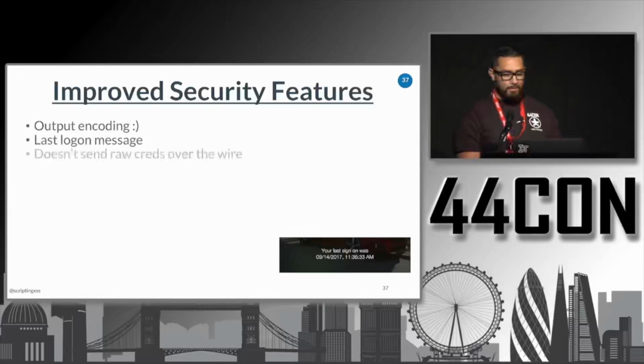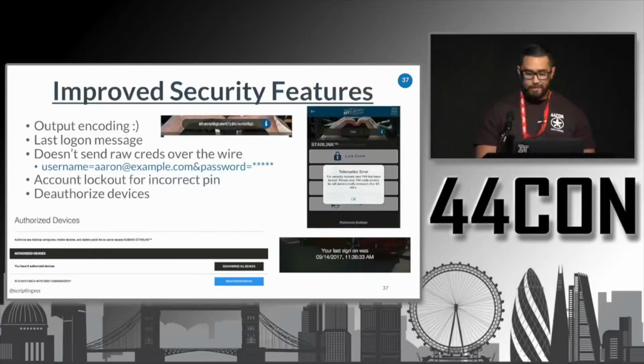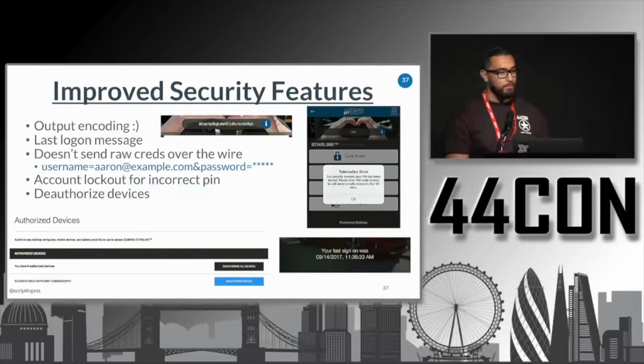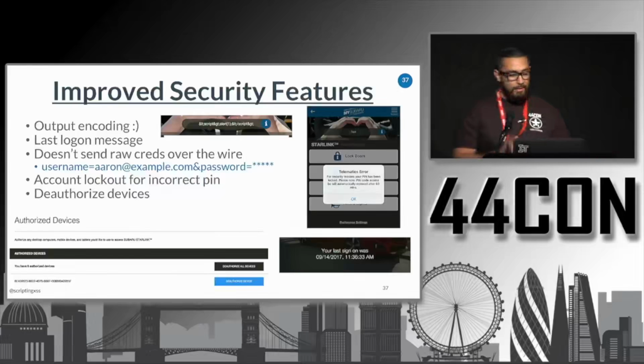But they actually implemented output encoding. I'll show you guys right here. So obviously that's going to be my name. Everything's always script tag stuff for me to see if anything executes. They now have rate limiting in place. They don't send raw credentials over the wire. Everything's over POSTs now. And your account gets locked out.